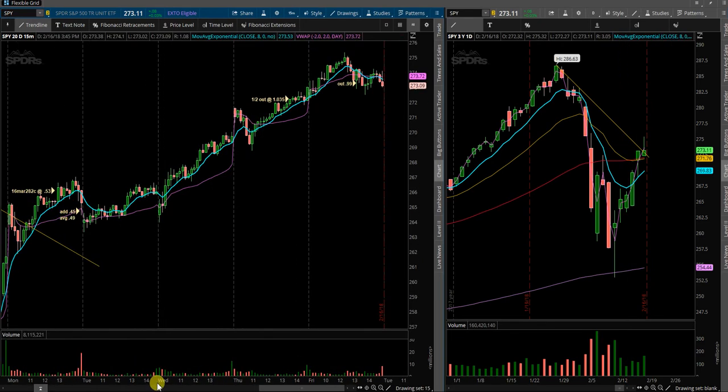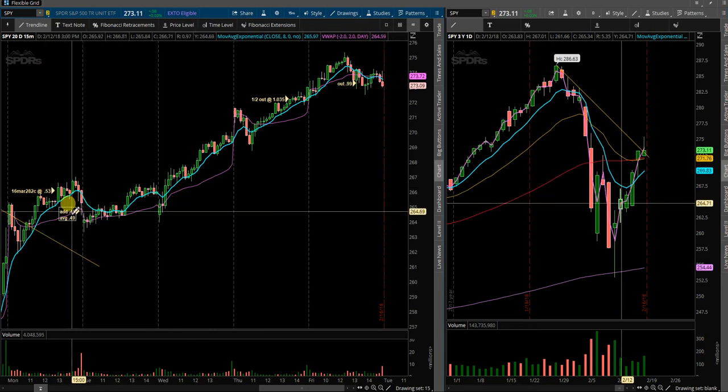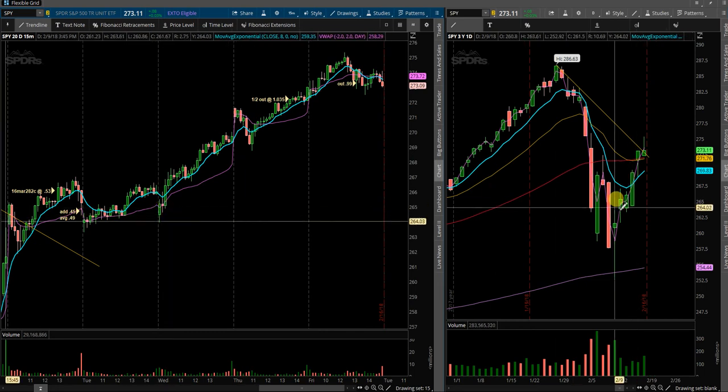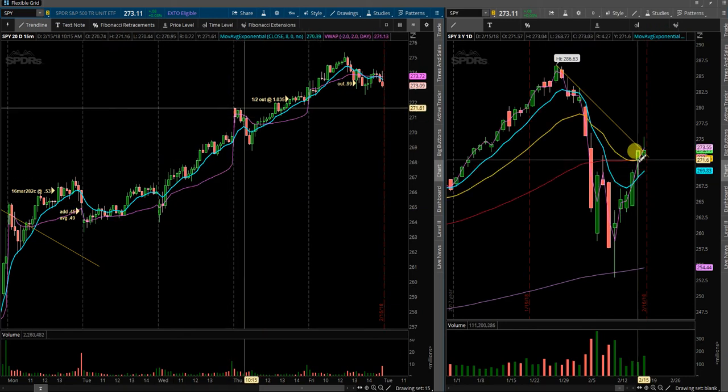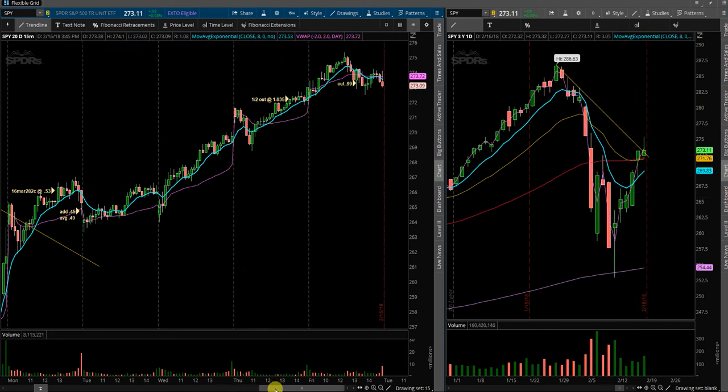From my previous video on Wednesday, I was still holding these 16 March 282 calls here. Average was 49. On this day, they were down about 50%. Fortunately, price action found a good support here, pushed up through the 8 EMA on the daily time frame, came back, tested it the next day, and ran back up through it. So overall, it was a very nice trade here.